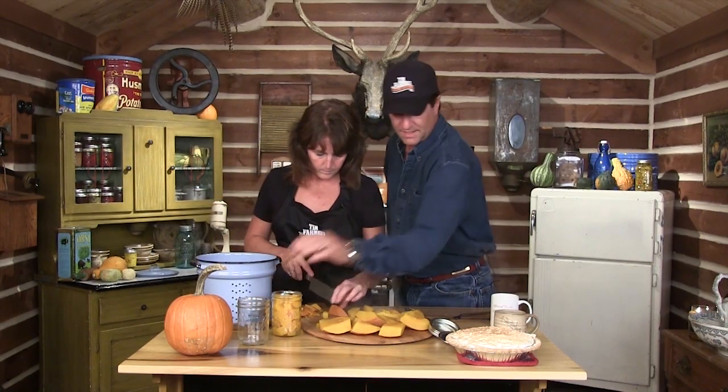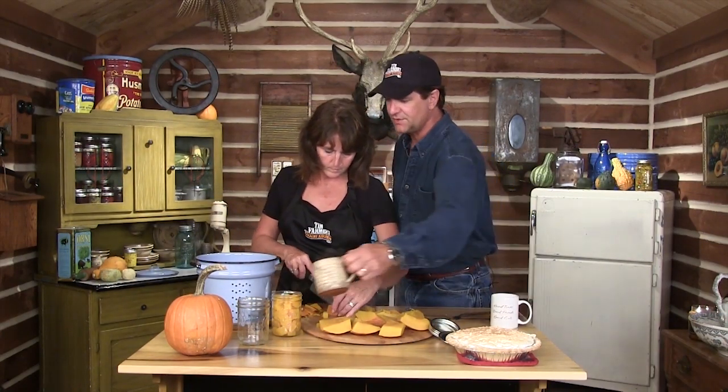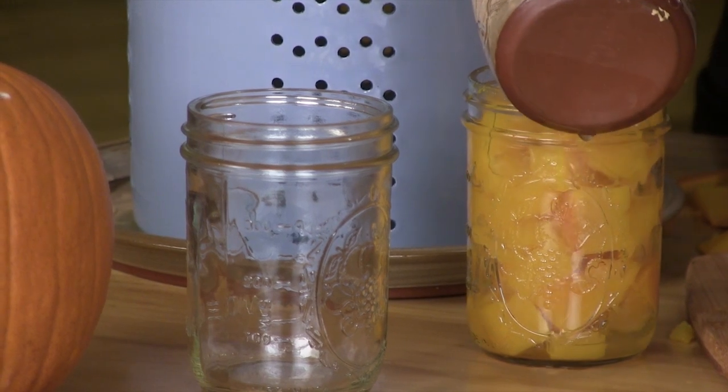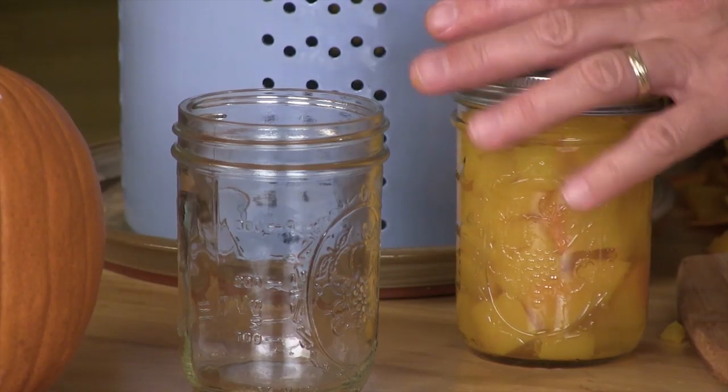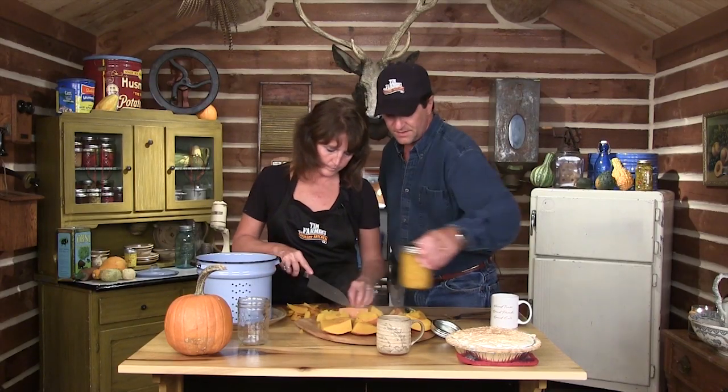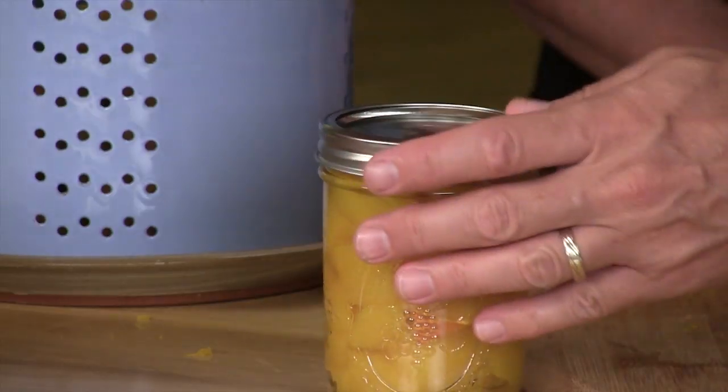All right, I've got these packed pretty tightly. I'm going to take just a little bit of the juice that it actually boiled in. Our jars have been sterilized, so they're ready to go in the pressure cooker. And we found that one of these little pumpkins makes almost exactly 2 jars. Put that top on. You're ready. All right, now we're going to get our pressure cooker going.